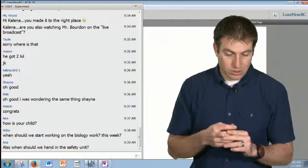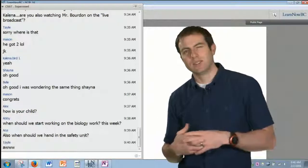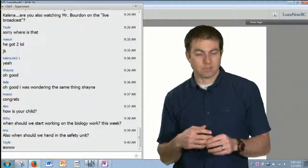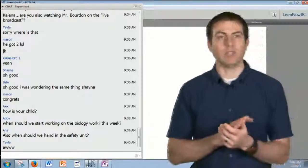And then when should we start working on the biology work? The biology we will probably get to, I think we have 2 classes this week and 1 next week. I'm hoping we'll get to the biology next week, maybe at the end of this week. When should we hand in the safety unit?